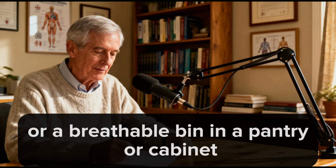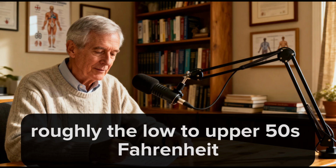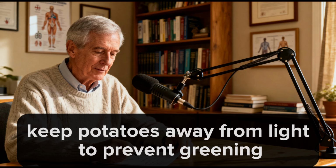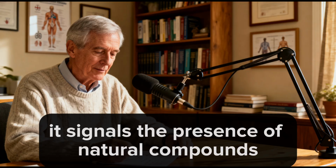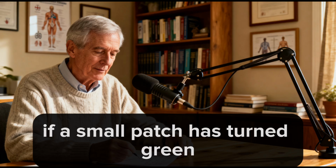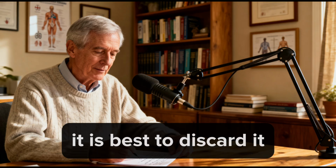Think of a paper bag or a breathable bin in a pantry or cabinet that does not get warm. The ideal temperature is cool but not cold, roughly the low to upper 50s Fahrenheit or 12 to 15 degrees Celsius. Keep potatoes away from light to prevent greening. When potatoes turn green, it signals the presence of natural compounds that can taste bitter and may be irritating. If a small patch has turned green, cut it away generously. If the potato is very green or tastes unusually bitter, it is best to discard it.